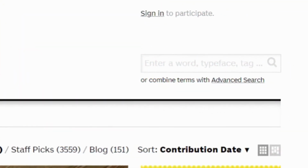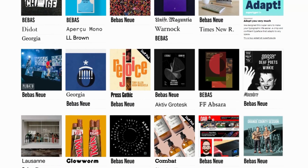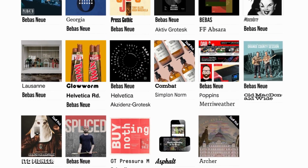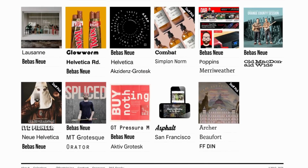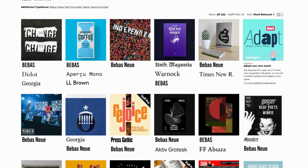So let's give a quick search for Babus and see what comes up. And I know a lot of you like this typeface. And so yeah, you can see Babus is pretty well used across the board on many different things. And it's always nice seeing how other designers use the fonts that you love. And this can also trigger some inspiration deep within.